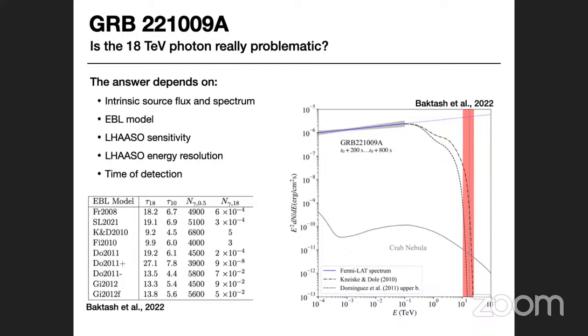So is this 18 TeV photon really problematic? Of course, to answer this question, we need to know the intrinsic flux at the source and the spectrum. We need to know the EBL model. And here you see a table discussing different EBL models and different predictions. We need to know the LHAASO sensitivity because you need to know the intrinsic flux absorbed by EBL and then compared to the LHAASO sensitivity to decide whether or not it was possible to observe the photon.